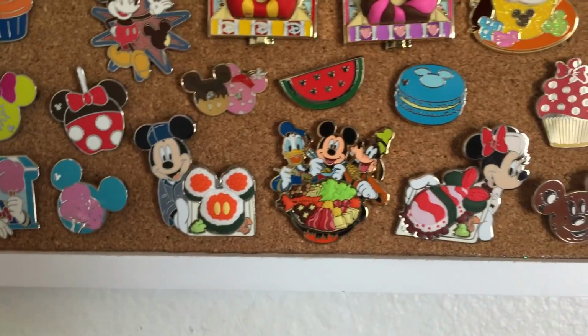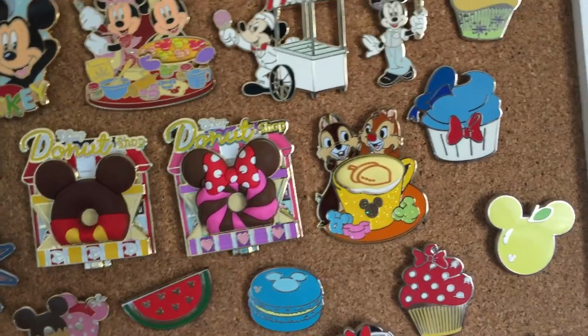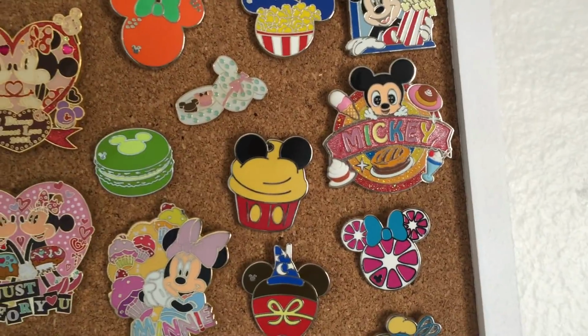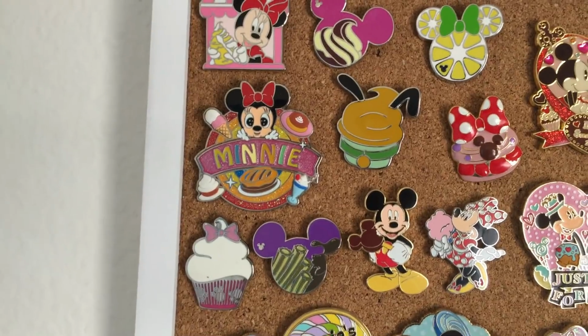Down at the bottom I have some more savory pins with some sushi and a hot pot. I also just got recently this Chip 'n Dale latte pin that's from Hong Kong and is super beautiful. I have these really weird looking Mickey and Minnie pins. Those are older ones from Hong Kong.